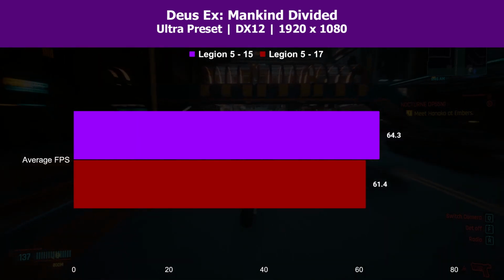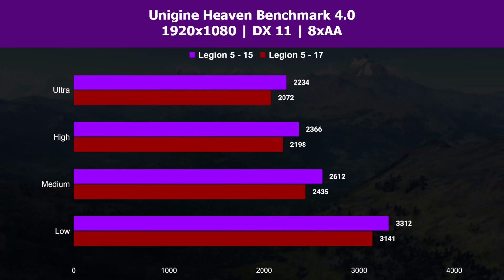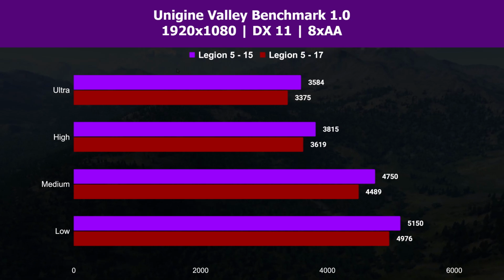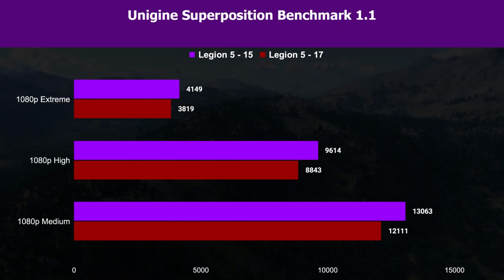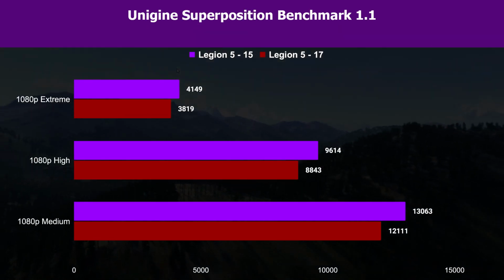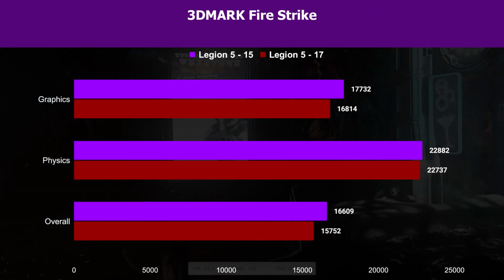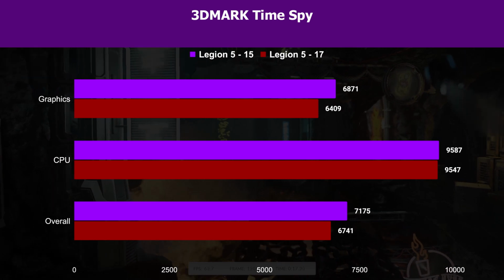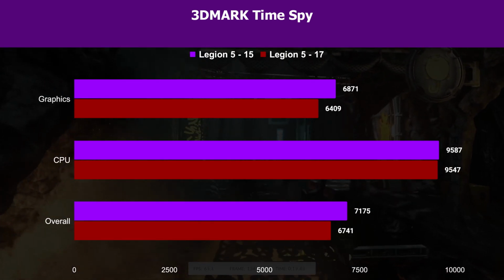For benchmark tools, I ran Unigine Heaven, Valley, and Superposition. I ran them in all settings. These are great for testing against other people's benchmarks, as they remain pretty consistent. The same is true for 3D Mark's Firestrike and TimeSpy. I was quite impressed with the results I'm getting from these laptops. It seems able to hit scores that I would really expect more from an RTX 2070 or even a 2080.